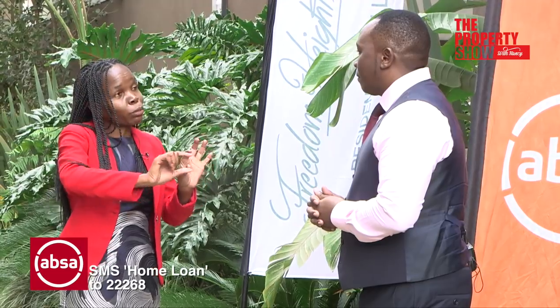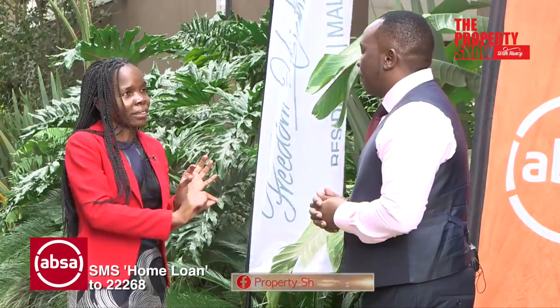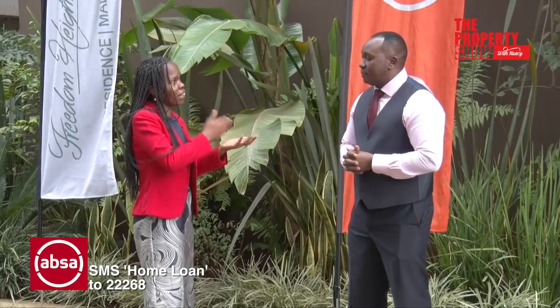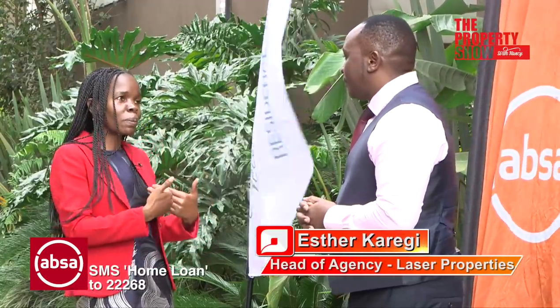Then what we do is to make sure that this investment, in that period of 25 years, gives your clients the best and highest return, to enable them to repay the loan in the shortest time possible and come back to us and buy the next product. Excellent. So it's a partnership that is a win-win for ABSA, for Laser Property and Freedom Heights, and then for the buyer, who is the most important person.